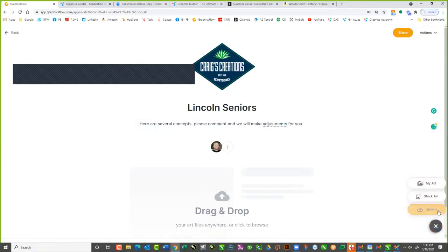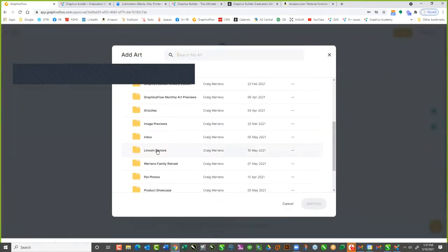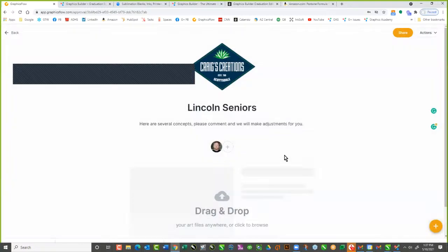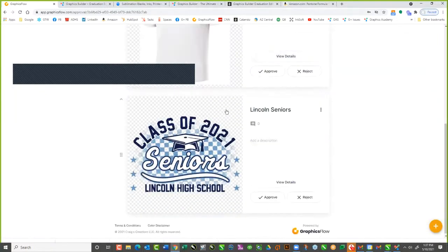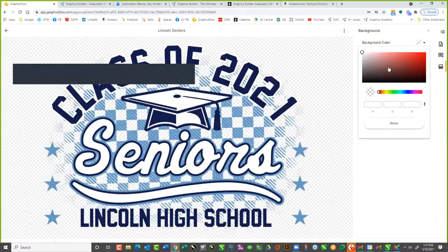files. So I'll go over here and go to my art. And I'll go to my Lincoln folder and I'm going to pull up this one right here and this one right here. And we're going to add it to our approval. And if I want to, I can go and change the background color in this. So if I wanted to change the background color, even though we're in the cloud, I could go over here. And if we wanted to put an obnoxious orange background on there, which I don't think we would, but if we wanted to, we can do that.